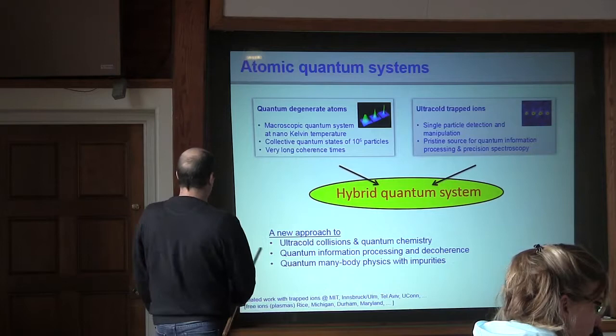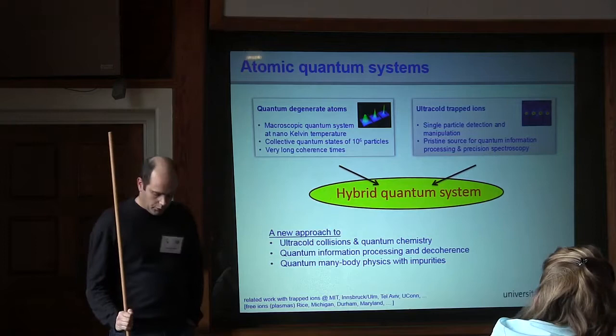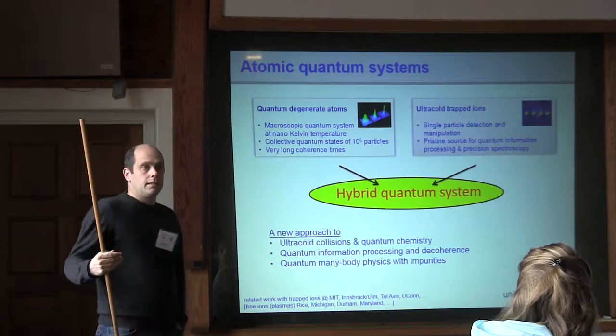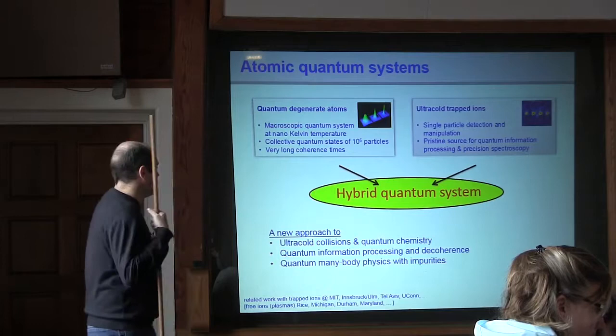So the obvious thing is, of course, ultra-cold collisions and chemistry. And this is also what turned out to be the most fruitful and the broadest topic that we could address with these systems, because this now all of a sudden gets you into regimes of chemistry that people have never explored before. This is chemistry at temperatures well below Kelvin, but still in the gas phase where particles can collide with each other and undergo chemical reactions. And you can really watch these reactions at the level of single atoms.